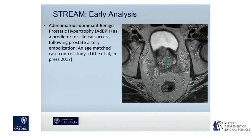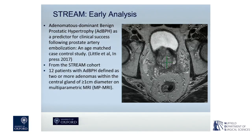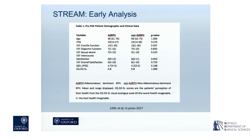So to that end, we've just had a paper accepted which looks at this theory, and I defined adenomatous dominant BPH as a gland that has two or more adenomas within the central gland of a centimeter or greater in diameter. And I went through the STREAM cohort as it exists to date and identified 12 patients from this group. And then I age matched them to 12 patients within the cohort without adenomatous dominant BPH as defined on the pre-procedural multiparametric MRI. This just shows you the characteristics of those two groups, of which there's no significant difference.